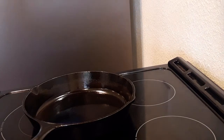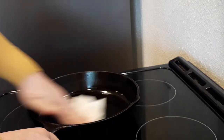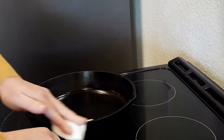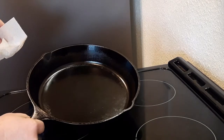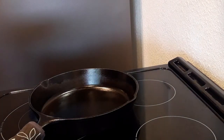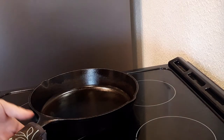Now I'm going to take a separate, fresh paper towel, and I'm going to wipe it all off. And this is important because if you have too much oil, your coating will become sticky instead of polymerizing and becoming nonstick. It'll actually be tacky to the touch. So you can see it's not bright and shiny, but there is a little bit of a sheen to it. And so now, that's the flax oil. And now, once the oven is preheated to 500 degrees, I'm going to put it back in the oven.